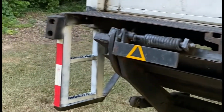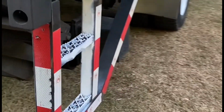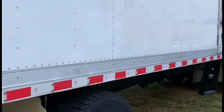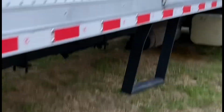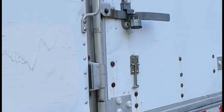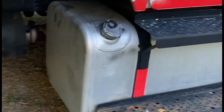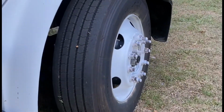As you see, I got a lot of tapes with my initials on them. All this is hand painted, all the white stuff that you see. Like I said, everything is in working condition other than the air conditioning unit. The lift kit works. It has a side door as well. Both of them are locked. When I got the truck, it came with a pallet jack, which will save me a little money because those pallet jacks are like $400 or $500 depending on where you get them.